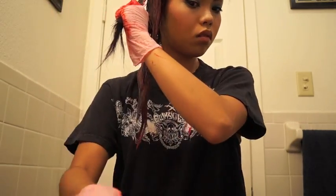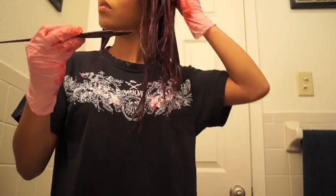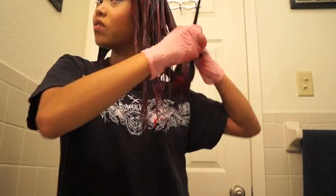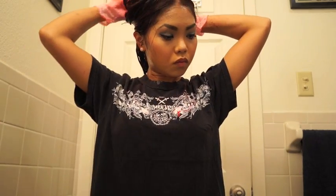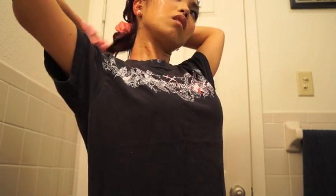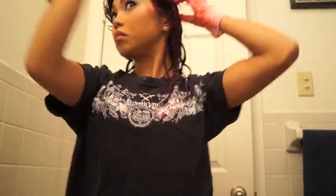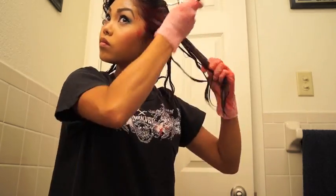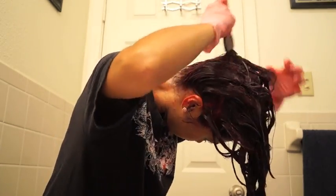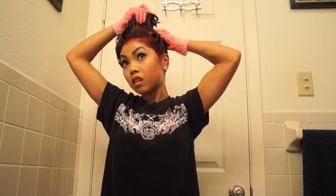Ew, so I managed to flick dye on my lip, but here I'm dyeing the last layer, which is the top, and making sure that I get that. Then I'm going to clip the rest up so I can start with the root process and start dyeing all of my roots. And here my husband came in and turned the fan on for me, and you could obviously tell by his face that the fumes were pretty strong. As I'm getting all the roots and making sure that is all covered, I'm also making sure that the rest of the strands are covered and I'm not missing any.